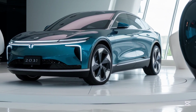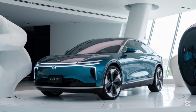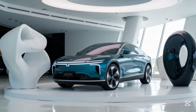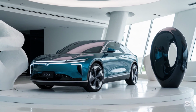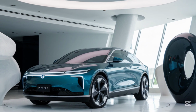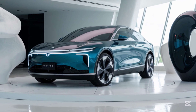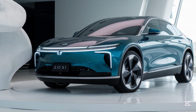Design and exterior. The Ceolion 7 boasts a modern SUV coupe-like design, characterized by sharp LED headlights, a tapered roof line, flush door handles, and dual-tone 19-inch alloy wheels, with an option for 20-inch wheels. The rear features connected tail lamps and sporty spoilers, enhancing its bold and dynamic appearance.